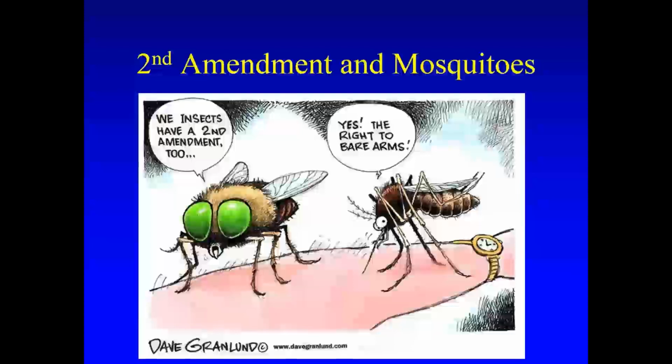Now, of course, mosquitoes have their Second Amendment rights. They have the right to bear arms.